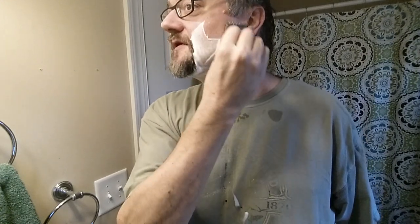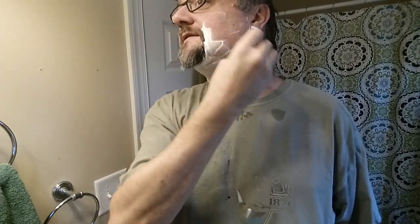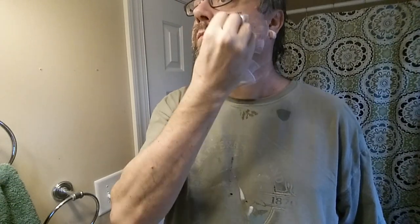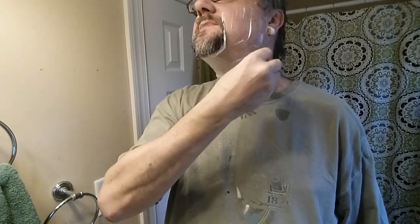Hey, I was talking to a guy the other day. He was asking for help with his carve open comb, and I have a lot of carve videos out, and if you are, and I mention this now because this is an open comb, this is an open comb as well.